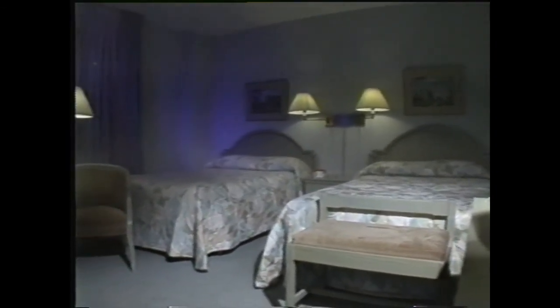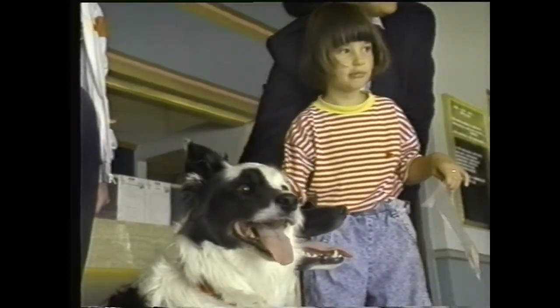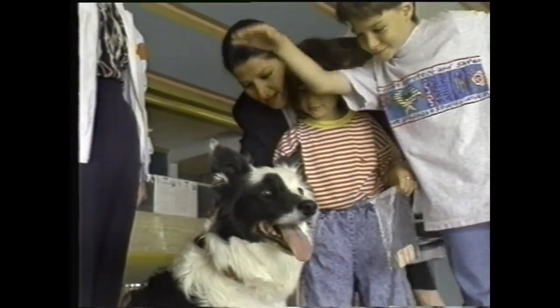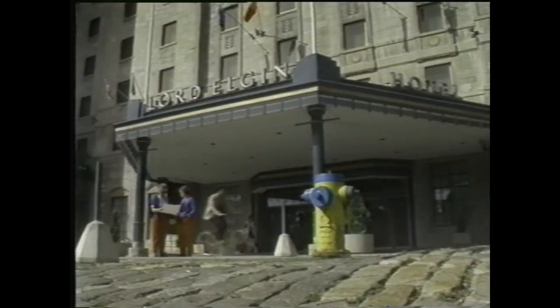The best part is the fact that the hotel is within walking distance of Parliament Hill. And an added bonus to you pet lovers who like to travel with your pets: this is one of the few hotels in downtown Ottawa that allows well-behaved pets in the room. Some of their package plans offer prices as low as $70 per night.